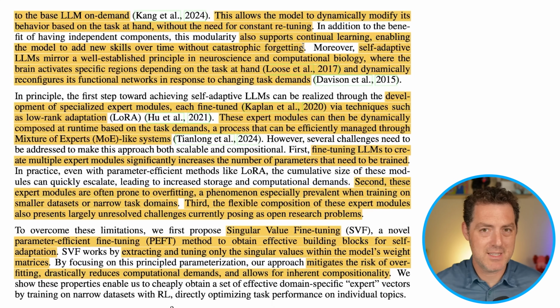So remember back to the Titans paper that we just covered. Traditionally, when you add a lot of new knowledge to a model, the model tends to forget other things. And that's the memory problem that Titans was trying to solve for. So another approach is also trying to solve for that issue.